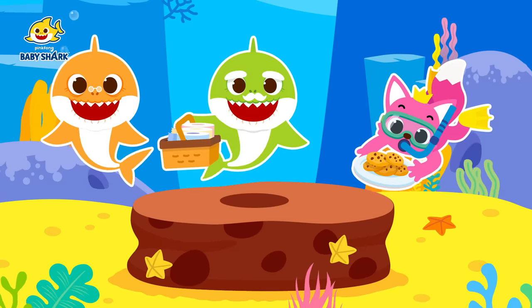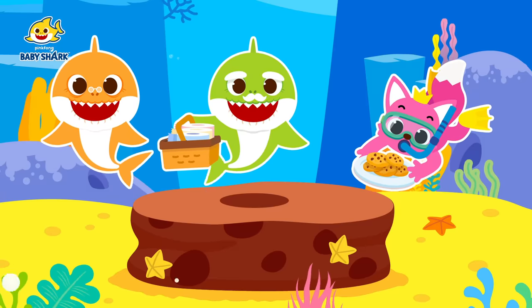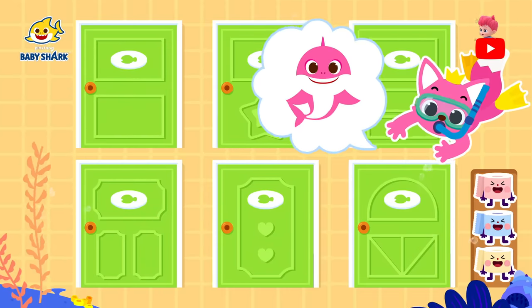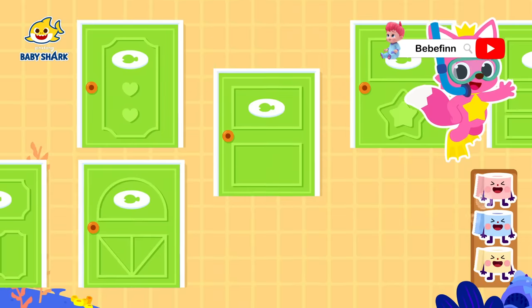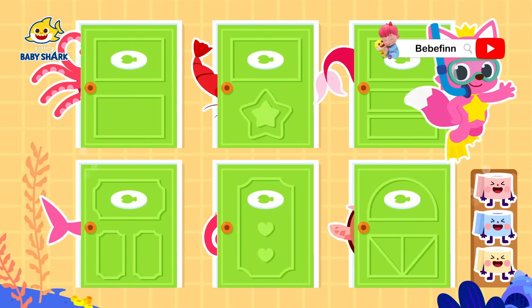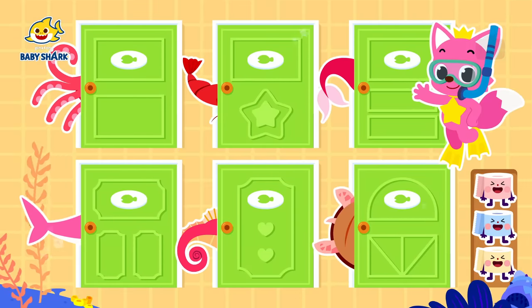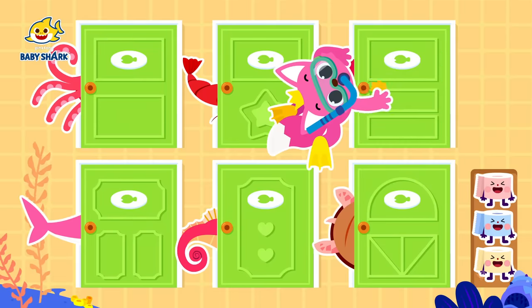Friends, would you help Pinkfong bring some toilet paper? Shall we look for Mommy Shark together? Have you ever seen Mommy Shark? Pink tail, Mommy Shark. Have you ever seen Mommy Shark? Pink tail, Mommy Shark. A pink tail. Is it Mommy Shark?